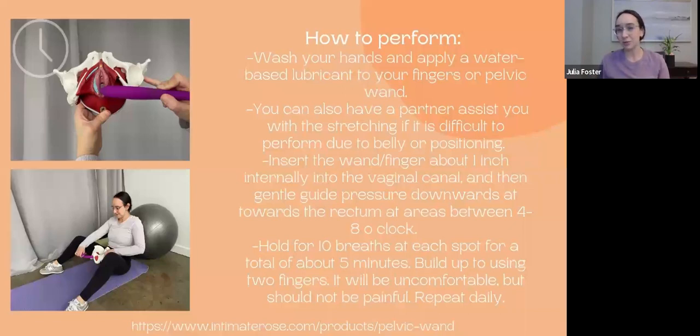It may be uncomfortable, but it should not be painful, okay? And so if it's painful, back off that stretch a little bit, okay? You can repeat up to daily, or you can do this just a few times a week, okay? As you're progressing further towards your delivery or your anticipated due date, that's when I may suggest, okay, what if we tried two fingers, more of a circumferential stretch during that time.